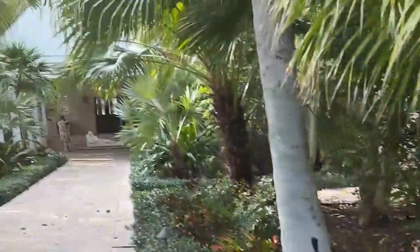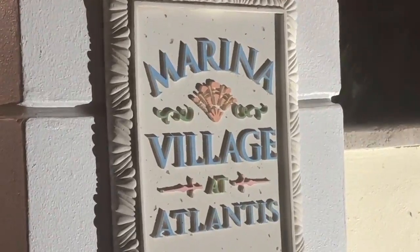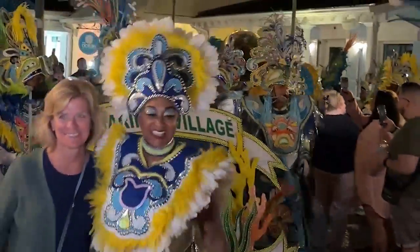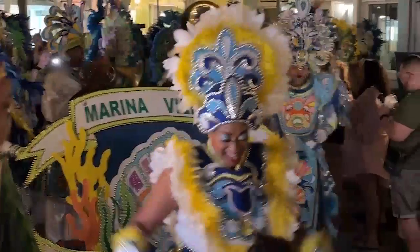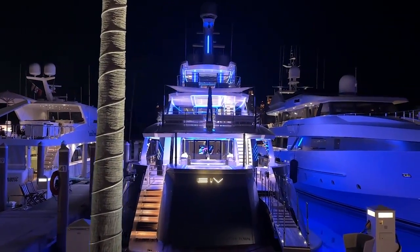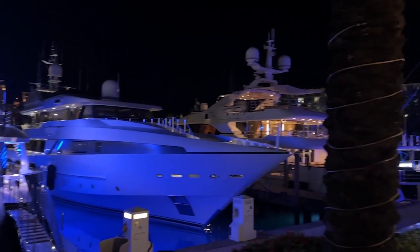Now, after our massage and our day at the Four Seasons, and after dinner, we ended up going to Marina Village. Now, a pro tip is that on Saturday nights or other special events, they do have a group of musicians that will come play live music, and they even had a fun parade in the street with native Bahamians sharing their heritage and culture, and it made for a really fun event. Marina Village also hosts multiple million-dollar yachts, and it was really fun to see these boats, as it's something that you just do not see every day.